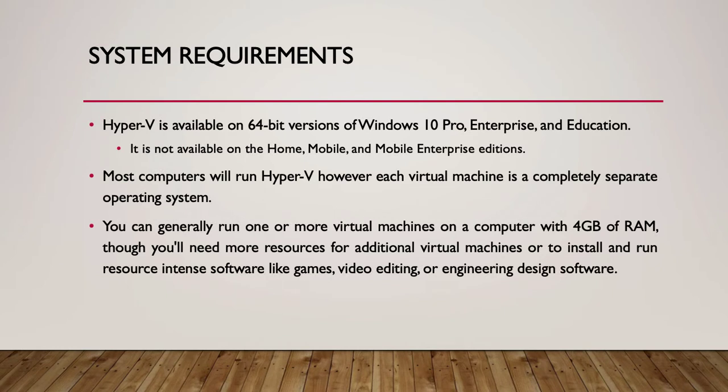Now let's talk about the system requirements that you need for Hyper-V. Hyper-V is available on 64-bit versions of Windows 10 Pro, Enterprise, and Education. Remember, it is not available on the Home, Mobile, and Mobile Enterprise editions of Windows 10. Most computers will run Hyper-V, however, each virtual machine is a completely separate operating system.